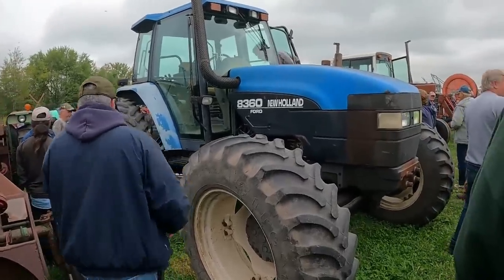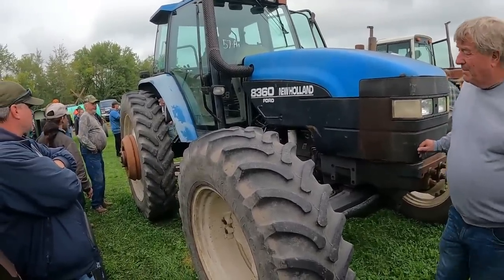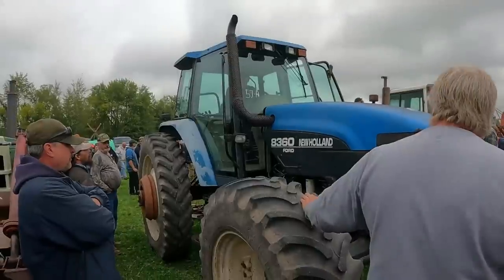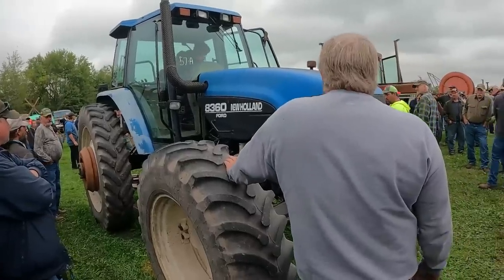You've got front wheel assist. It's only got about 300 hours on an engine overhaul. Okay, just a fresh engine overhaul, ladies, about 300 hours. And it's the side sail, you can do whatever you want with it. 130 horse, it'll run the baler, it'll go out and do what you want. You want to chop, you want to do whatever you want, guys.